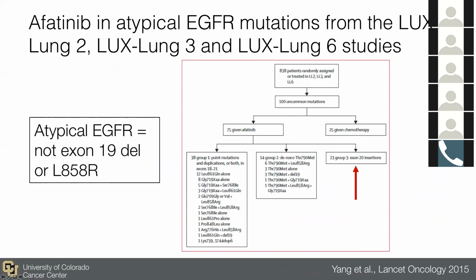And so again, they were looking for activity of Afatinib, which is thought to be a bit more broad potency EGFR inhibitor, in these different subgroups to see if they could identify other indications. I'm not going to say much more about this, and we'll focus on the exon 20. The group 1 patients were included in an updated FDA approval that just came out, I think this week or late last week. So they do show some activity against some of these more atypical mutations, but as you'll see, not necessarily exon 20.